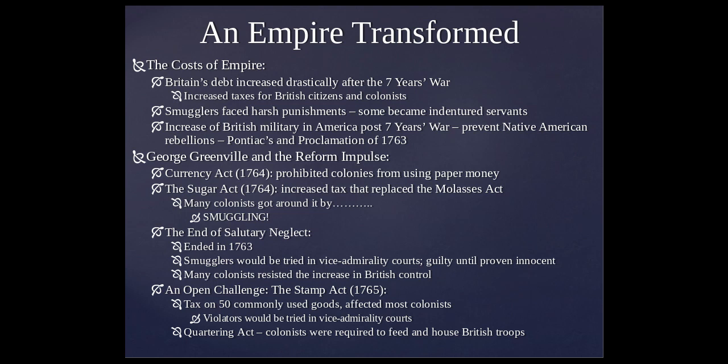Colonists can't really get around it. If you buy a newspaper, you got to pay a tax. Playing cards, you got to pay a tax. All these different items you're going to be taxed on. So there's no way for them to get around it. So it is very much a direct tax, which they felt was illegal. They didn't have representation in Britain, and so they didn't feel like they could be taxed. So you get the famous no taxation without representation.